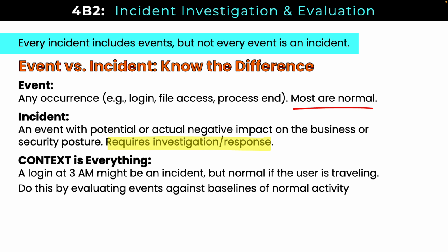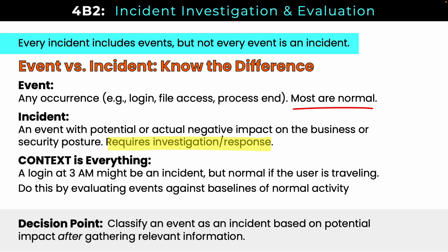So again, it's all about context. John happened to be on vacation in the Bahamas, so even though the time was unusual, he was logging in, it was not an incident because there was a clear explanation. But the decision point of classifying an event as an incident is based on the potential impact after gathering relevant information, such as making that phone call to see where the heck John was.